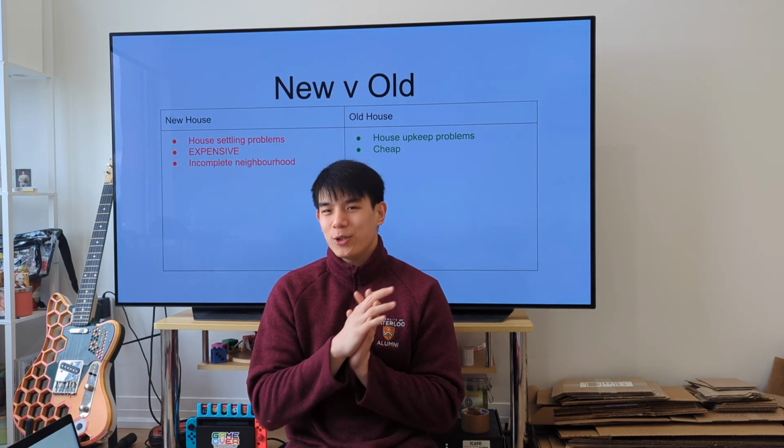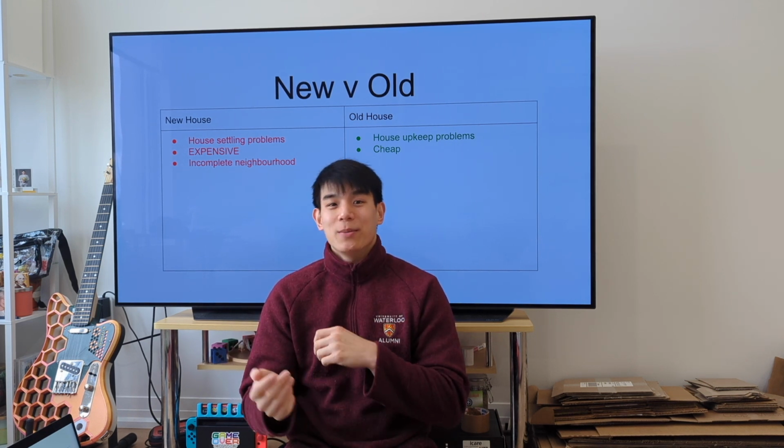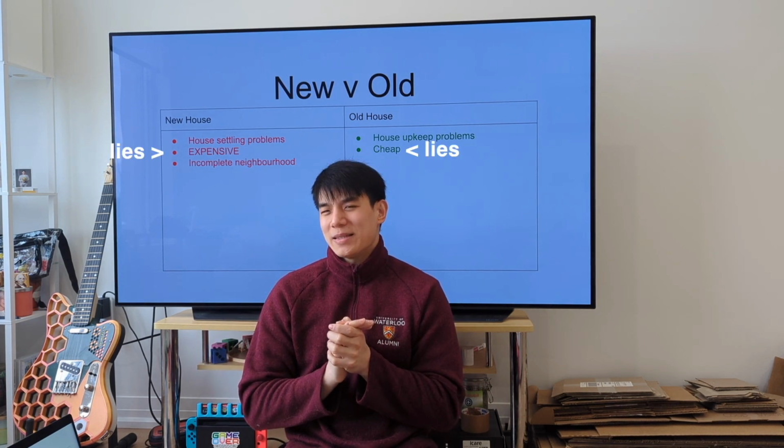When we first started, we kind of brushed off the entire idea of new houses, mainly because we thought they were gonna be much more expensive than the old houses. But it turns out the old houses in Toronto appreciate in value, and that second point doesn't really exist.